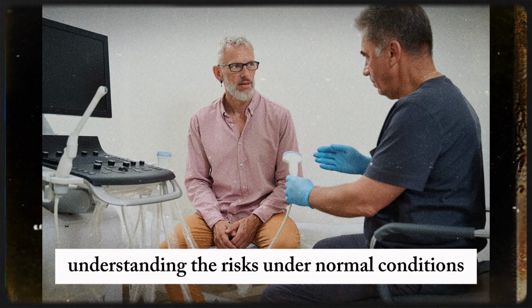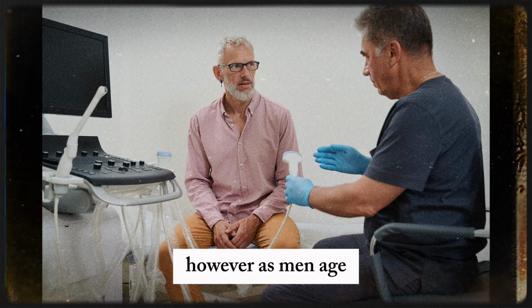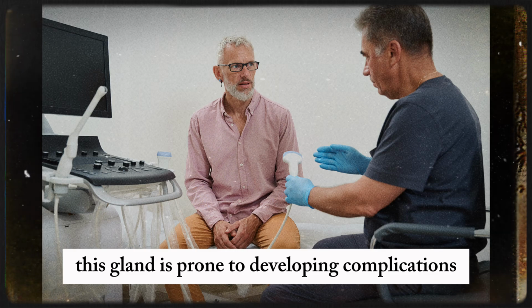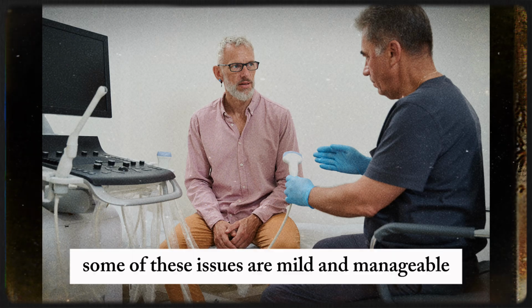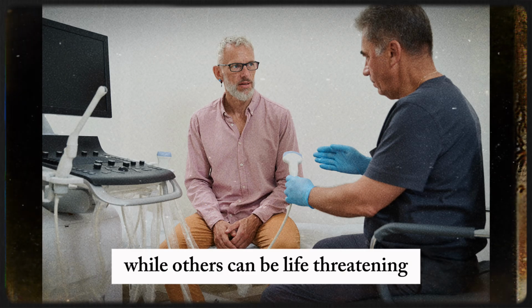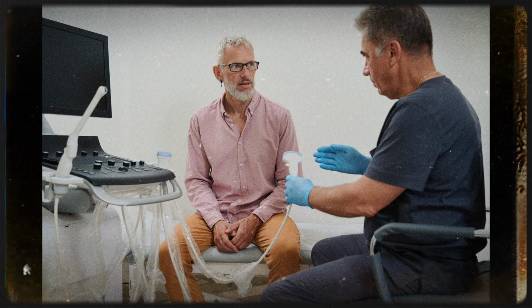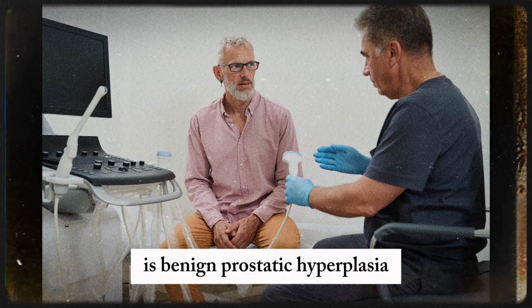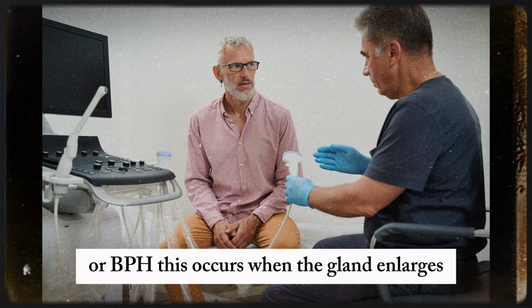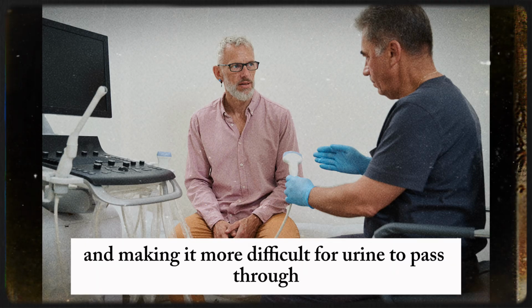Under normal conditions, the prostate does its job quietly and without issue. However, as men age, this gland is prone to developing complications. Some of these issues are mild and manageable, while others can be life-threatening. One of the most common non-cancerous conditions affecting the prostate is benign prostatic hyperplasia, or BPH. This occurs when the gland enlarges, pressing against the urethra and making it more difficult for urine to pass through.